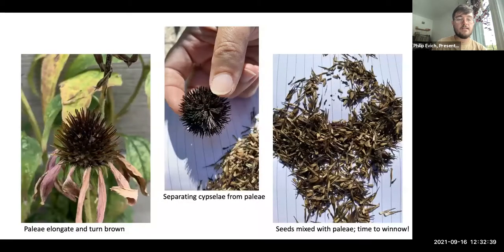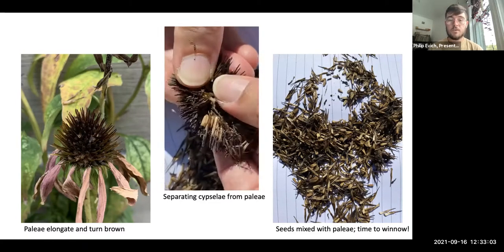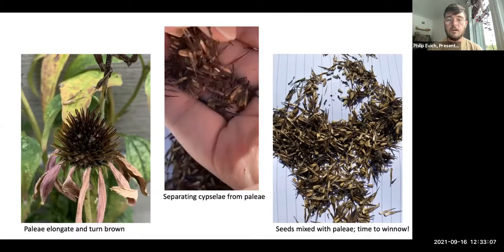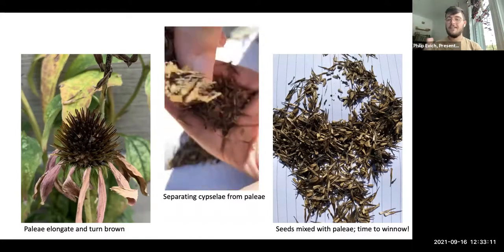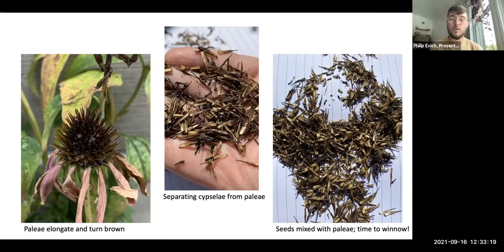So if I go to the next slide, as the season goes on the left-hand side, those orange palea elongate and turn brown. And then in the middle of them is actually the cypsela, which we talked about earlier with the pappus. Those have ripened. And in this video, you can see my coworker Sylvia opening up that capitulum to reveal the ripe fruits. Basically just have to break open that flowering head, and it'll be a nice healthy mix of the cypsela, which is the fruit where the seed is contained, and then those palea bracts, which are basically just chaff. I would winnow these seeds here on the right from the chaff because none of that is going to aid in growing new seeds next year.